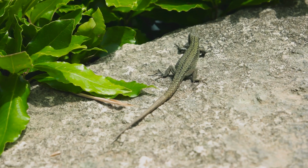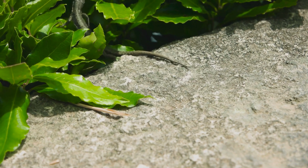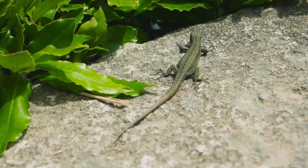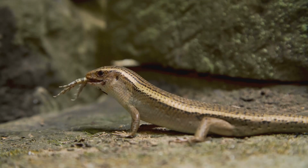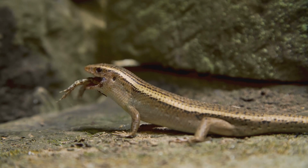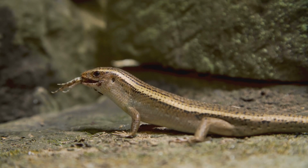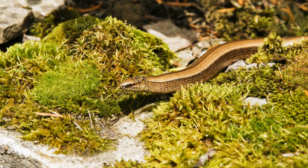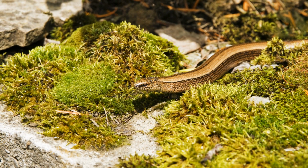They get the name glass lizard not because they're see-through, but because their tail is super fragile and can break off easily if they're threatened, almost like shattering glass. These tough critters love to munch on snails, slugs and big insects, making them great pest controllers in their neighborhood. What a magnificent creature. Then you've got the slow worm, a real little beauty, common across Europe and into Asia.